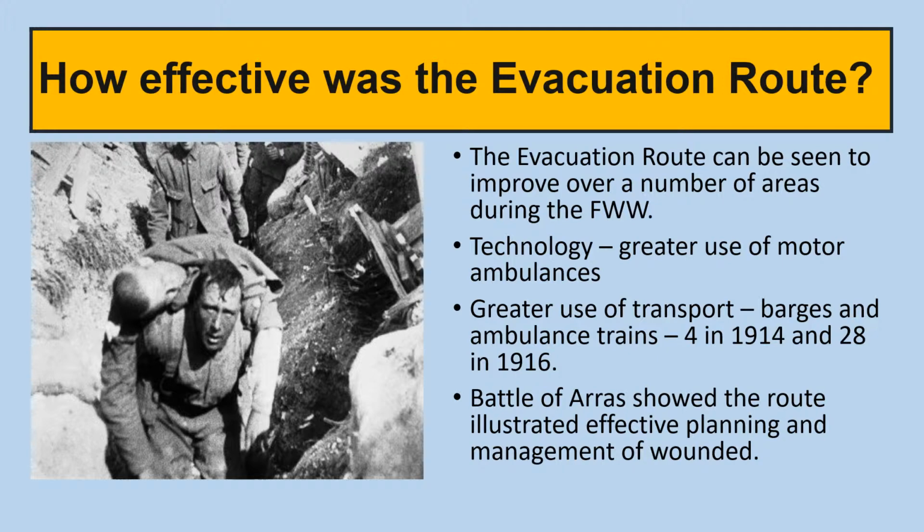And the Battle of Arras showed the route illustrated effective planning and management of the wounded. So during the Battle of Arras, we do see a development of the evacuation route, not to its pinnacle, but certainly a big improvement.